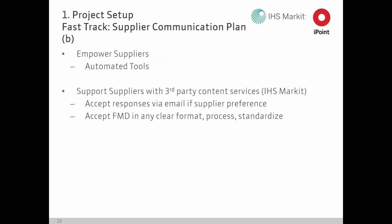So one of the things Mark will be talking about is further empowering the suppliers with automated tools, so I'll leave that to him. And then really finish off with that. In addition to all this, we can also provide, or you should consider, content services. There are a lot of situations that can be very time consuming, such as suppliers that do not wish to use the supplier portal, so we can accept information via email and load it into the system. Some suppliers will provide PDFs in a variety of different formats. We can leverage that information and manually extract it and load it into the system. So those are areas to fast track your program.